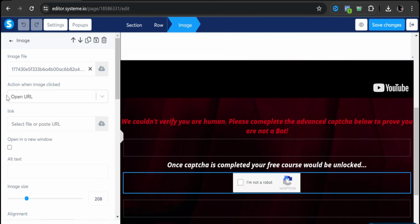Once I click on this, come over to where it says action when image is clicked. It's going to say open URL. All you have to do is come over here and paste the link right there, right? So once anybody clicks on I'm not a robot, it's actually going to open a URL with your captcha locker right there, and then they have to complete the captcha locker.